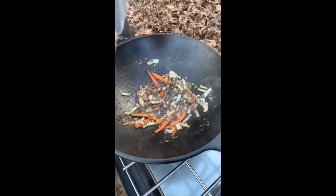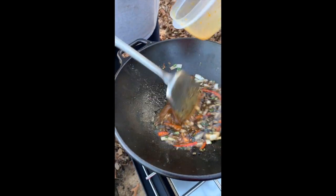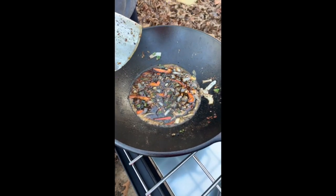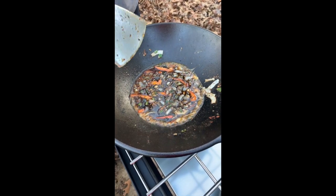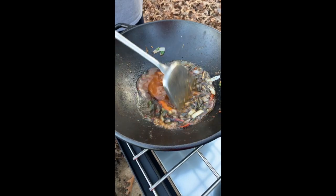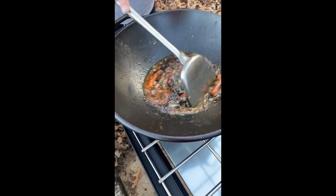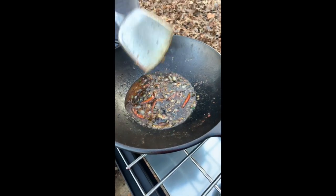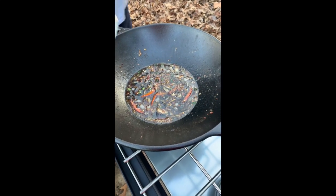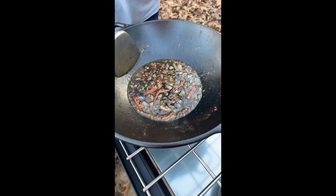This is orange zest and soy sauce, and it smells great. A little bit of other stuff. It's got some cornstarch in it, which will thicken it up. But we got to let it cook a little bit. We're going to turn that up to about a medium.